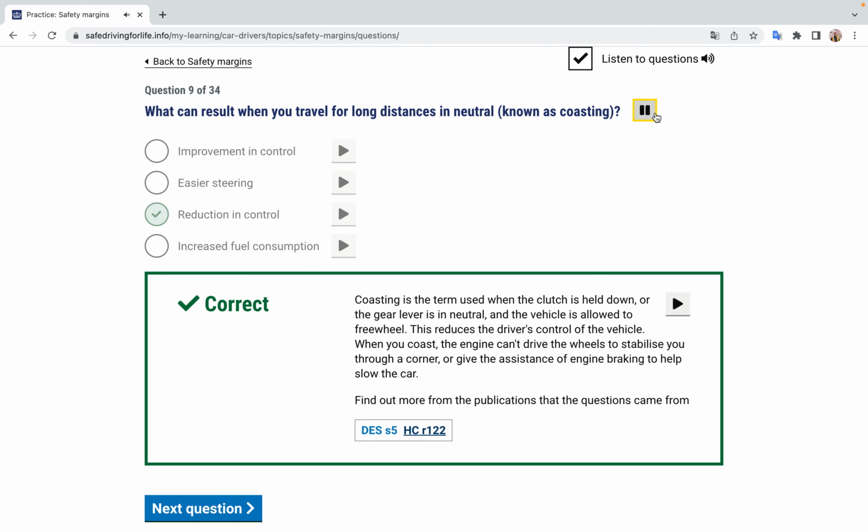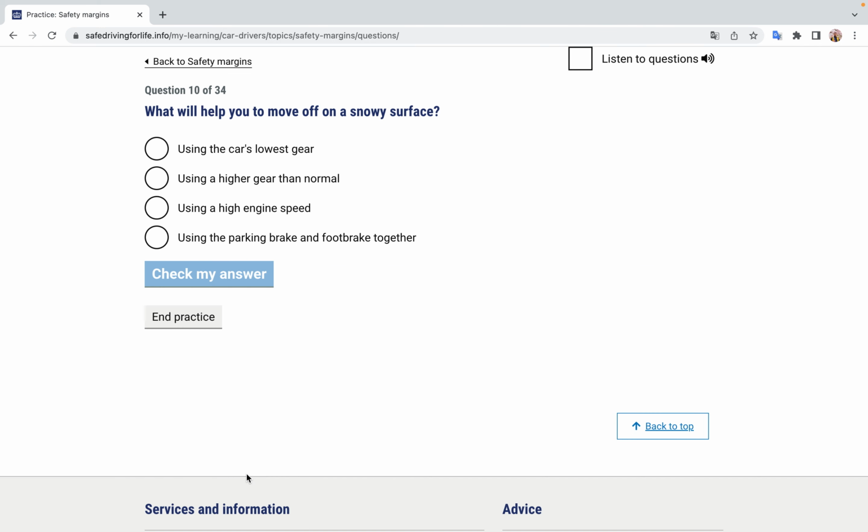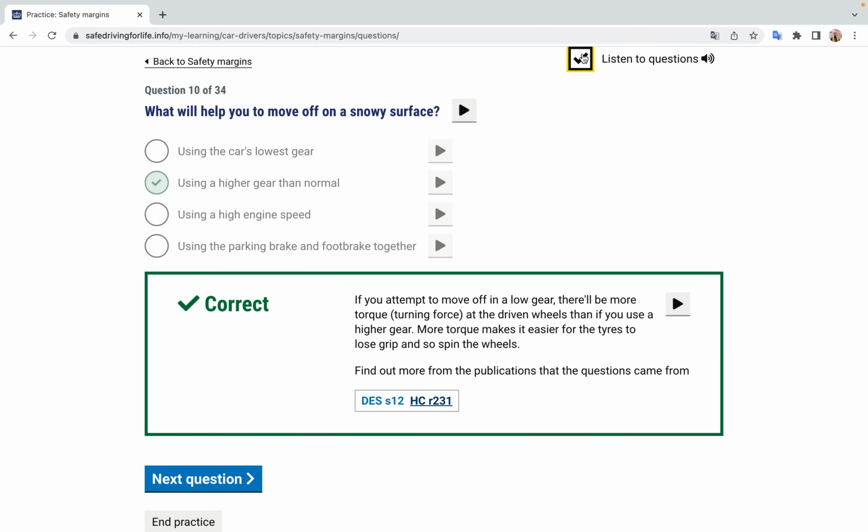What can result when you travel for long distances in neutral, known as coasting? Reduction in control. What will help you to move off on a snowy surface? Using a higher gear than normal.